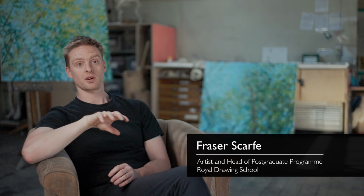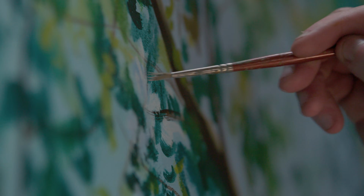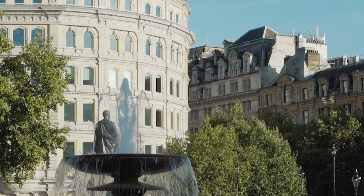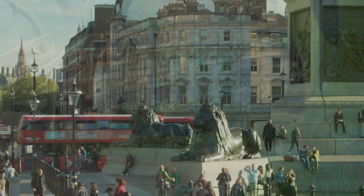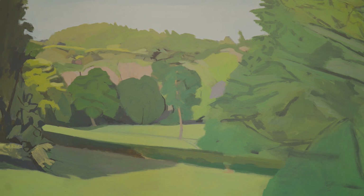So the Peninsula brief wanted to focus the works on the kind of great British landscape painting tradition. And I really like the thought of this hotel that's in the centre of the metropolis of London, but has these amazing landscape paintings in and has a connection to nature, which I think is really important.